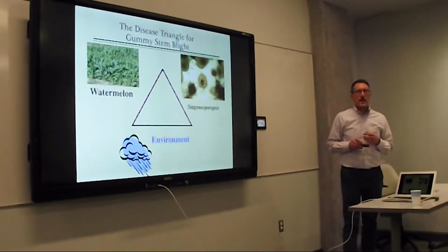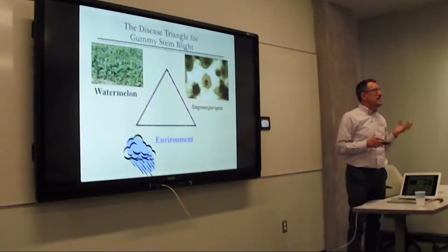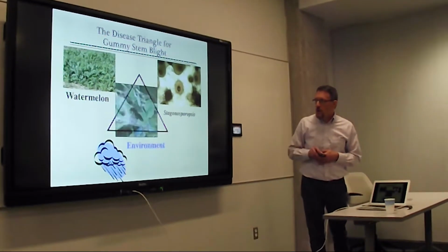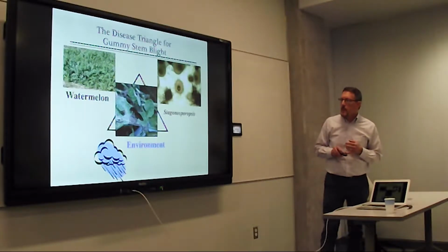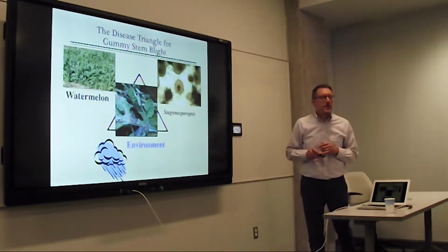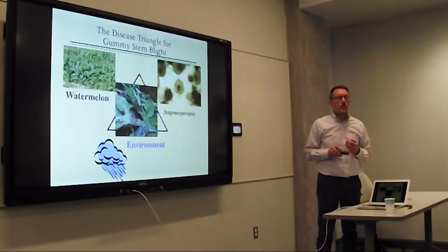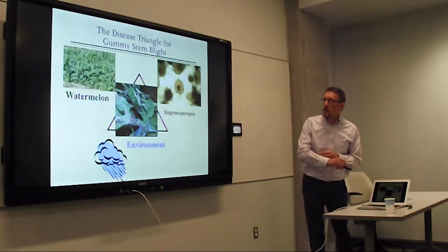When I started working on downy mildew and anthracnose, I was quite surprised that they didn't need as much leaf wetness as Stagonosporopsis does. And so when those 3 conditions come together, you have typical disease development. Shown here are these dark lesions with target-shaped appearance inside of them on watermelon. The target shape does not necessarily develop under all conditions or on all hosts, but the large lesions that rapidly expand under moist conditions are very typical.